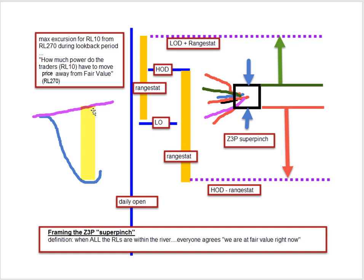And we take the maximum move of the RL10, the blue line, away from the RL270, and we describe that distance as how much power the traders had on their best day to move price away from the existing fair value. That yellow represents their relative ability to move price away from this long-term average or this long-term fair value.